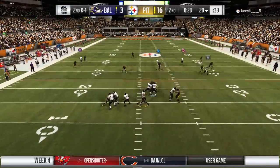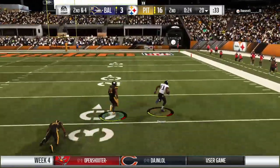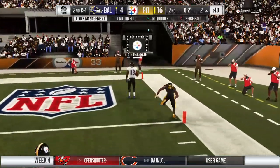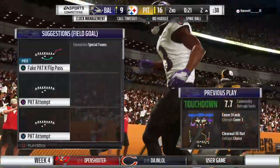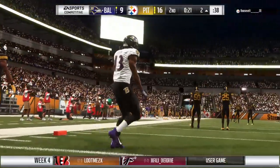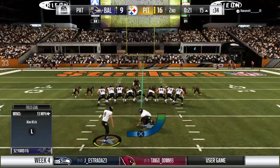From the gun, it's Jackson. He's going deep for Brown. He's got a man complete. The 20, 10, and all the way in for a Ravens touchdown. John Brown, an 80-yard touchdown. And the Ravens draw a bit closer.